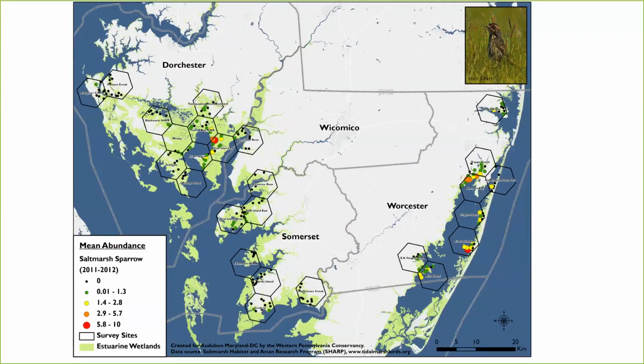But the hexagons are the areas that were selected at random to be surveyed, and within those hexagons there are points. And then based on the size and color of the points, you can see the average count at those points. So the dots that are in black were zeros. They were counted, but they found no birds. And then the colored and larger dots had larger abundances of birds.